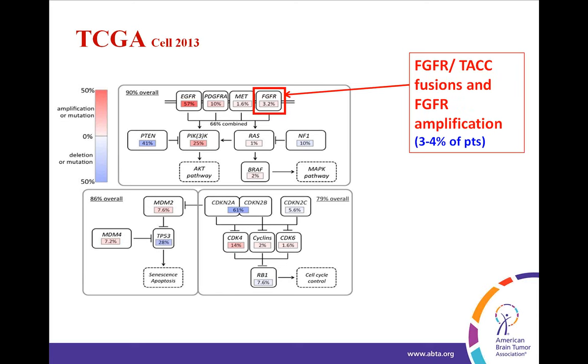Another receptor that has molecular changes is the fibroblast growth factor receptor. And there are particular fusions that are present, again, in a small percentage of patients. And there are clinical trials with drugs that are trying to block these receptors. These are much less common, and so you have to screen a lot of patients to find the ones that have the right molecular changes for these drugs.